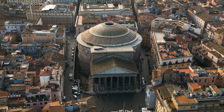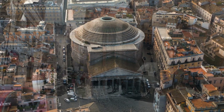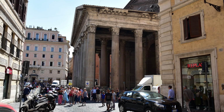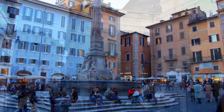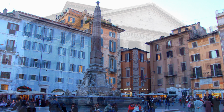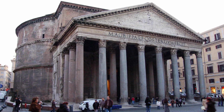The standout feature of the building is its coffered concrete dome with a central opening to the sky. Almost 2,000 years after it was built, the Pantheon's dome is still the world's largest unreinforced concrete dome. It is one of the best preserved of all ancient Roman buildings, in large part because it has been in continuous use throughout its history.